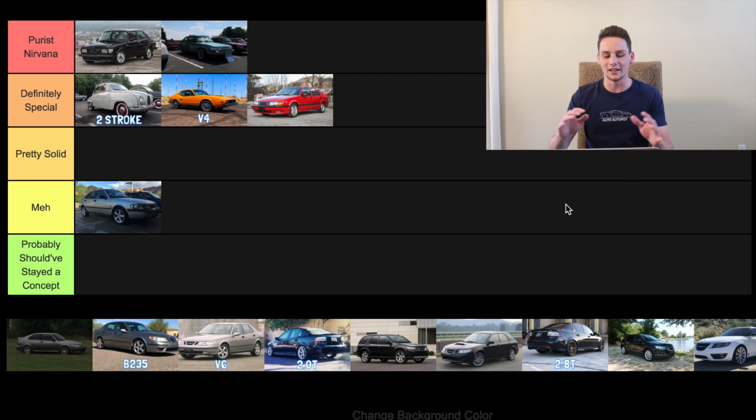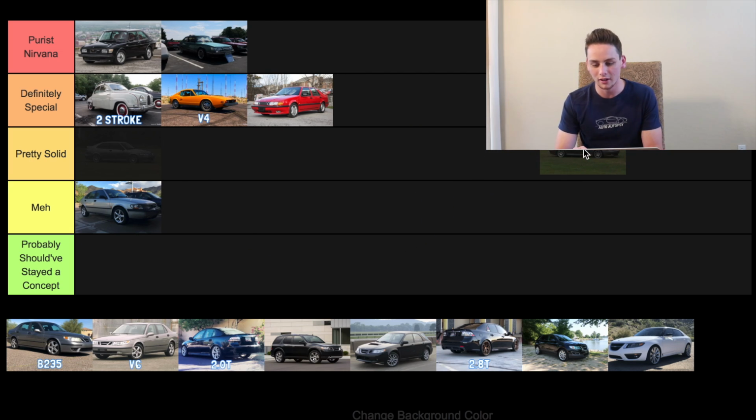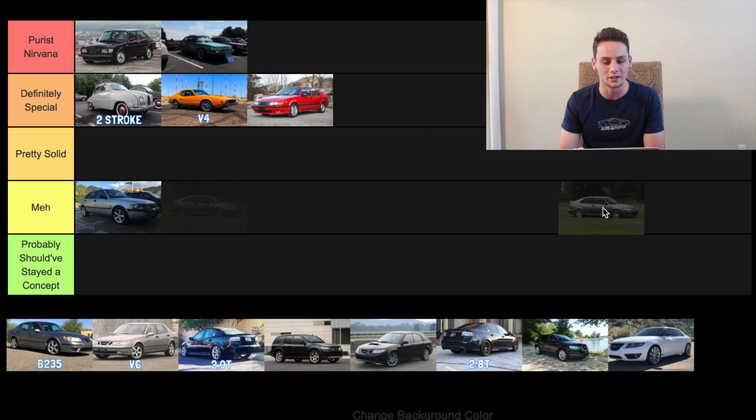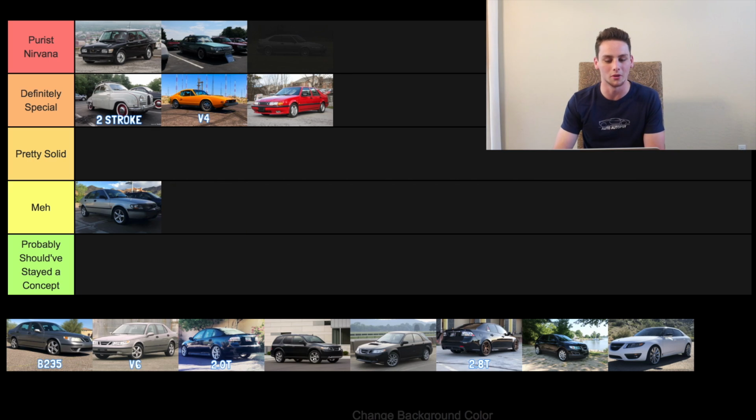But I think it's fair to say it ends up in the meh category. So next up, we have the 9.3 Viggen. Of course, same chassis as the new generation 900. This is actually Shane's big turbo Viggen I reviewed at SOC 18 as well. A lot of these pictures are from SOC 18. Viggen, without a doubt, again, one of those Saabs that everyone kind of has a little soft spot for. Absolutely awesome car. I think that one also goes in purest nirvana.